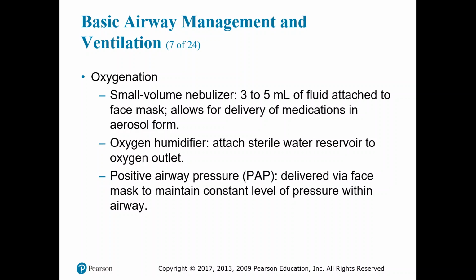Bilevel positive airway pressure, or BiPAP, maintains a higher level of pressure during inhalation and a lower level of pressure during exhalation. This is something more in the ventilator area or respiratory therapy area. I don't know of many services that have BiPAP on a 911 truck.